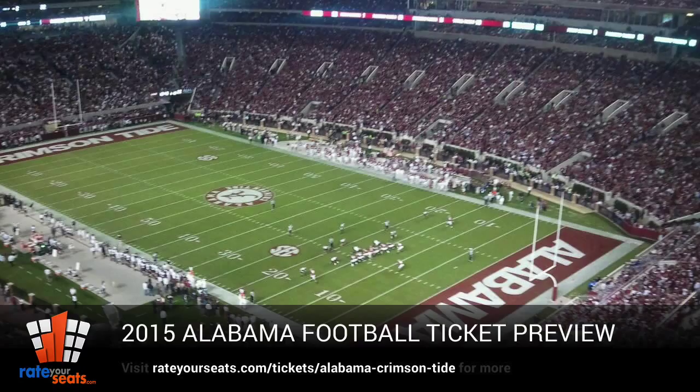We'll then walk through an interactive seating chart of Bryant-Denny Stadium to find the cheapest tickets across all games and also to point out some of the best places to sit for an Alabama home game. We'll finish by taking a look at ticket prices for a few key games, including Ole Miss and LSU.